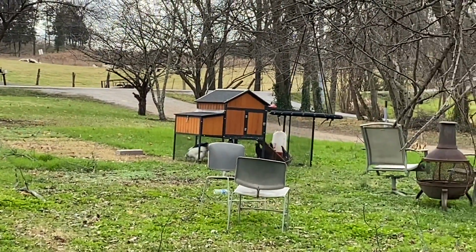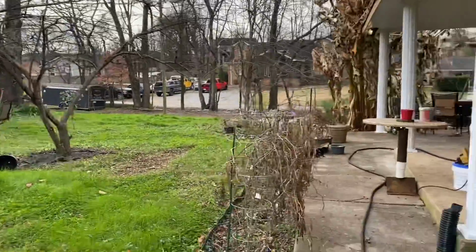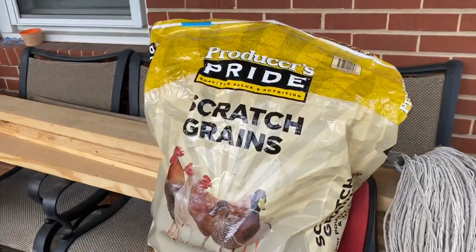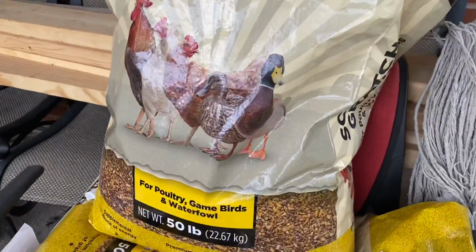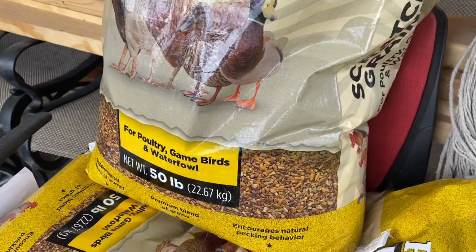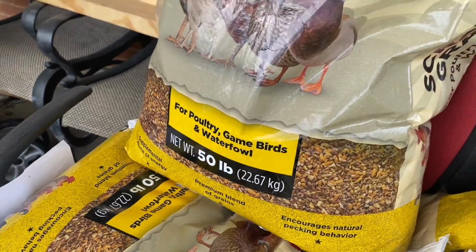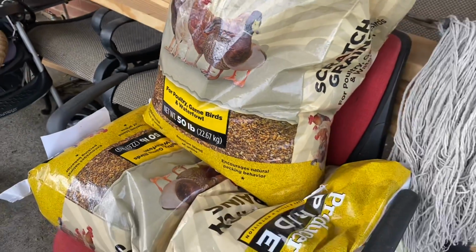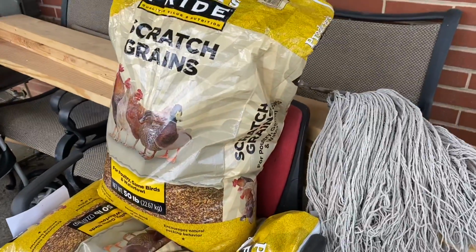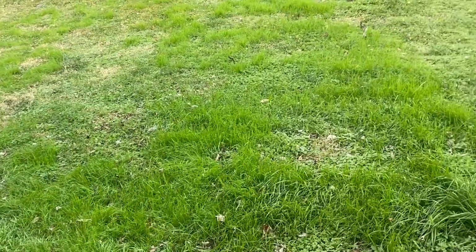Now we have switched their feeding to scratch grain. We got game birds, poultry, 50-pound ones like usual, 2 of them, and they love it. I ain't to say that they don't. They really do.